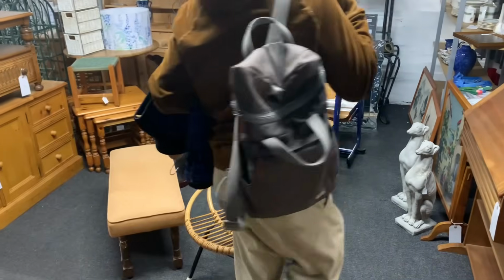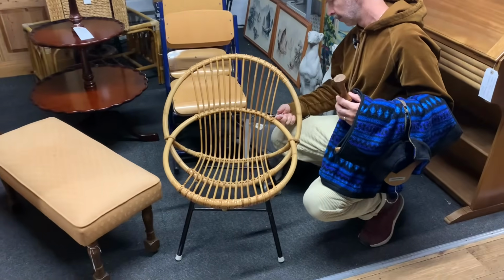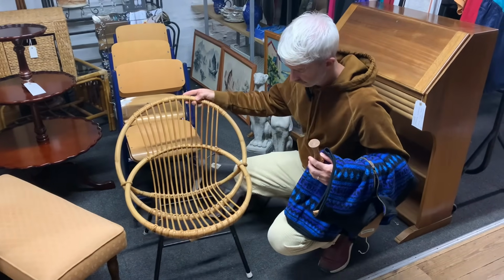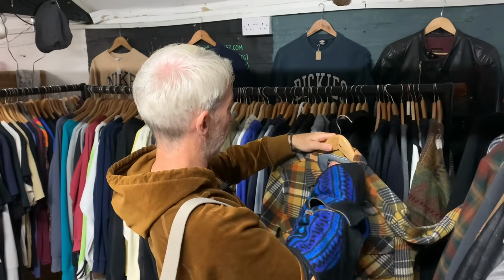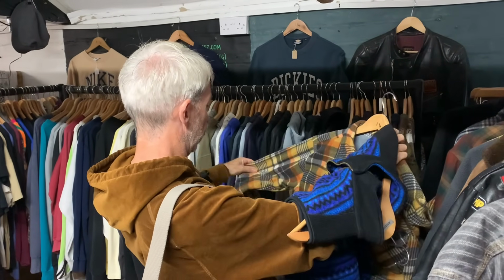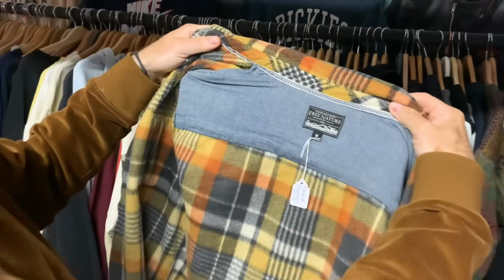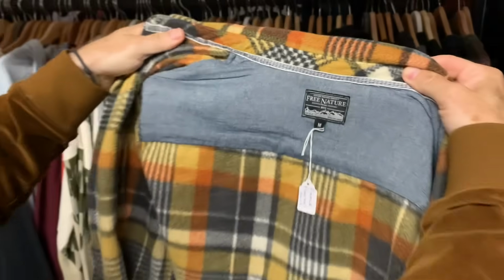Wow. This little chair's cool, isn't it? We love a little wicker chair, like a child size. Bamboo chair, £45. Not a bad price, in beautiful condition. More clothes. I know, you can't help looking now. £15. I mean, they're cheaper than Next. Let's have a close look at the New York City. Medium. Looks in really great condition.